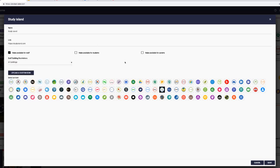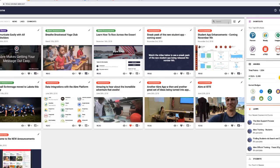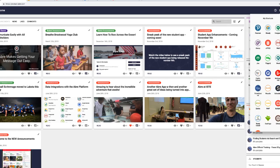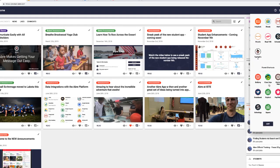What's nice about that is it helps keep things organized, right? Correct. Like you said, I might not be using BrainPop Junior for the high school, but maybe I want my elementary students and elementary teachers to have access to that. Exactly. So over here, if I were to build this out, you'd have my shortcuts and then keep building out right here. You'd have your district ones put out there.